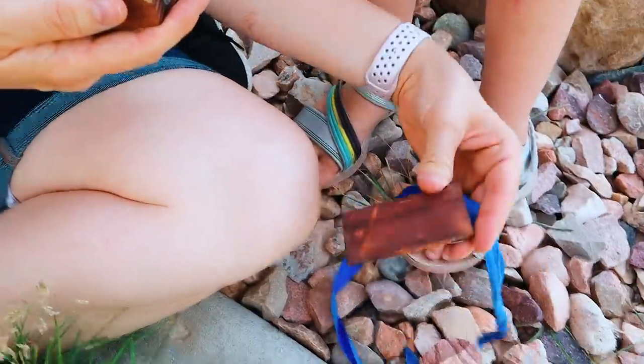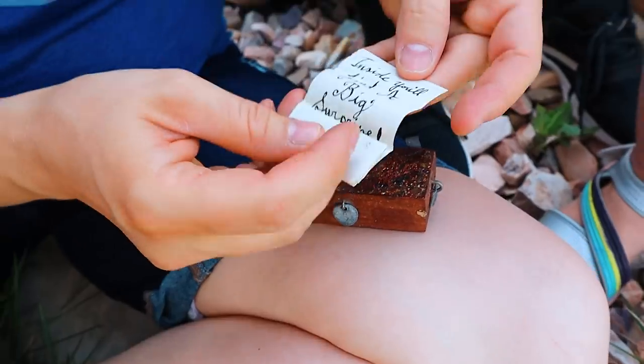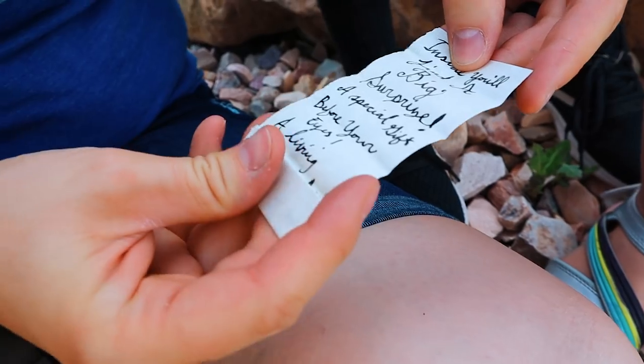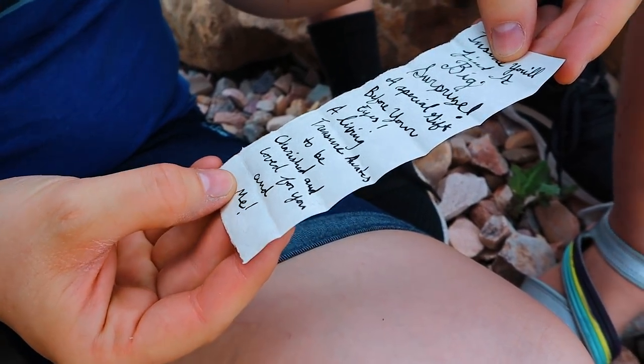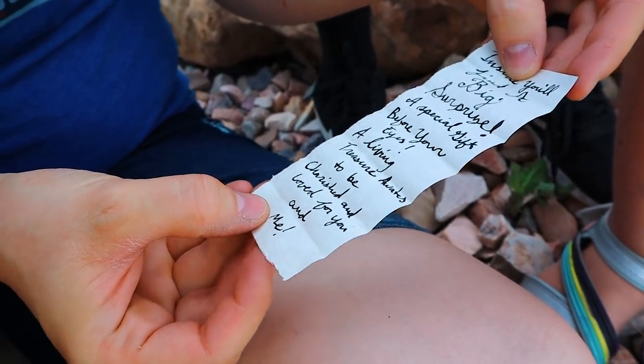Whoa! That fell right off. What is that? Is it a note? Yeah. Inside you'll find a big surprise, a special gift before your eyes. A living treasure awaits to be cherished and loved for you and me. Inside the house, it said. Come on, guys, it's inside the house. Let's go. There's a treasure inside. Guys, I think we're almost to the end.